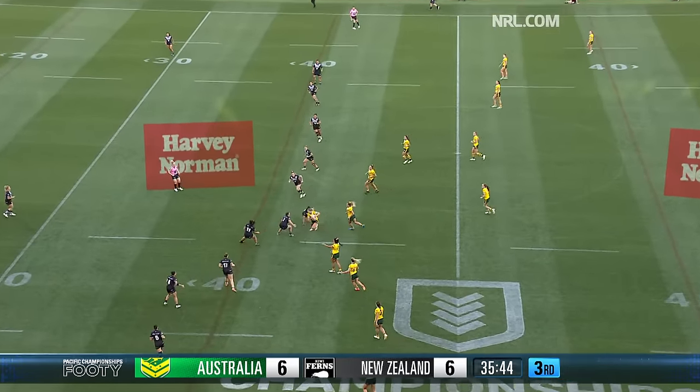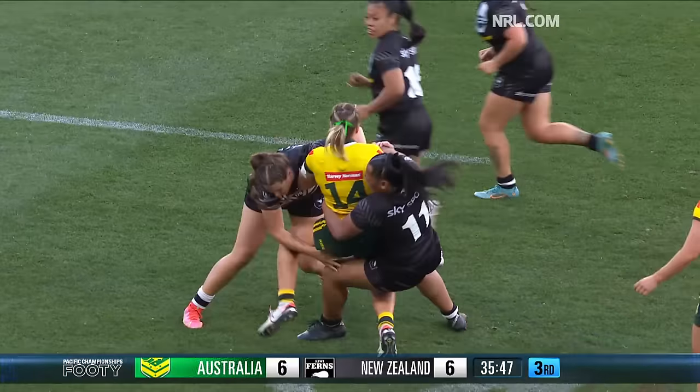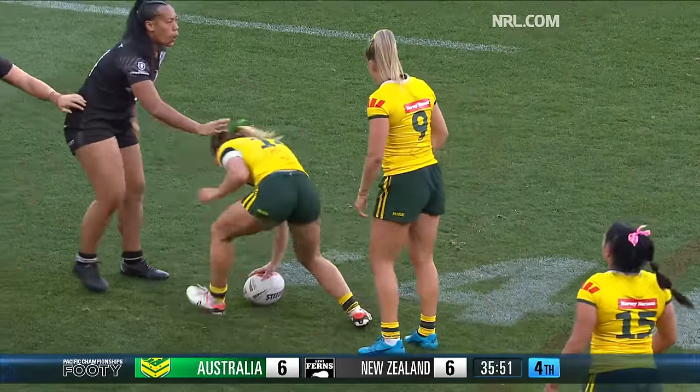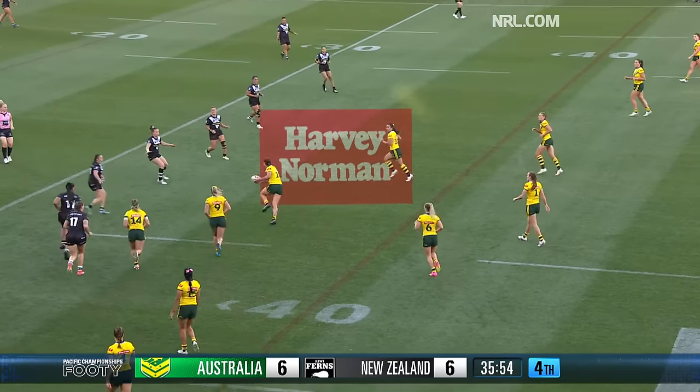Brown has been the dummy half throughout. Still no sign of the debutante, Emma Manzelman, but look out for her in that role at some stage in this second half. Elliston.